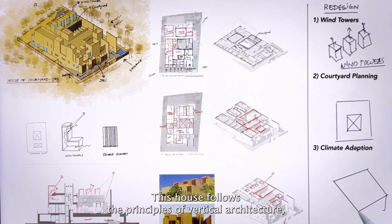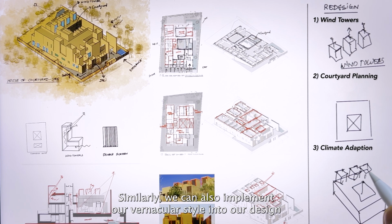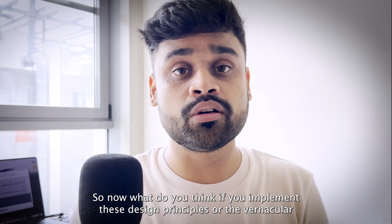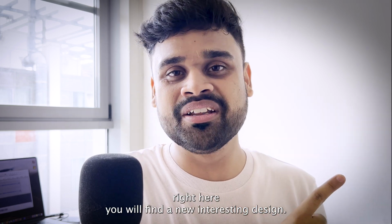This house follows the principles of vernacular architecture, which is vital in desert environments. Similarly, we can also implement our vernacular style into our design to make the house more effective and responsive to the local climate. So now what do you think if we implement these design principles or the vernacular technique into another country or in a very different situation? Right here you will find a new interesting design.